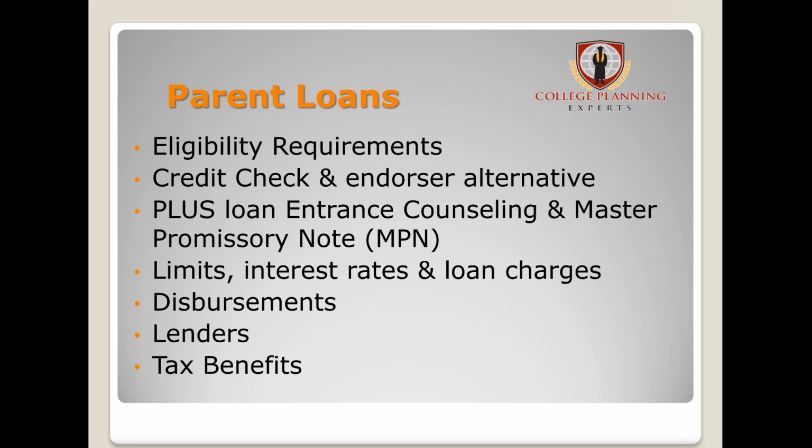Now you do the same process to basically borrow the piggyback loan to the Stafford once the Stafford loan has been maxed out to the student, and we call that the Parent PLUS loan. We call that a federal direct loan, whatever you want to call it. It's the federal government loan. That's basically for the parent. The parent has to qualify in order to get it.